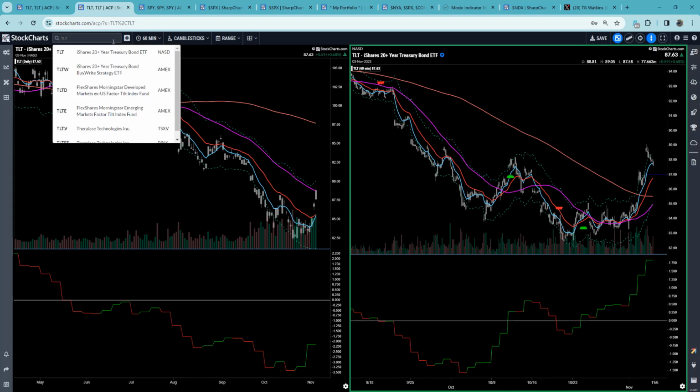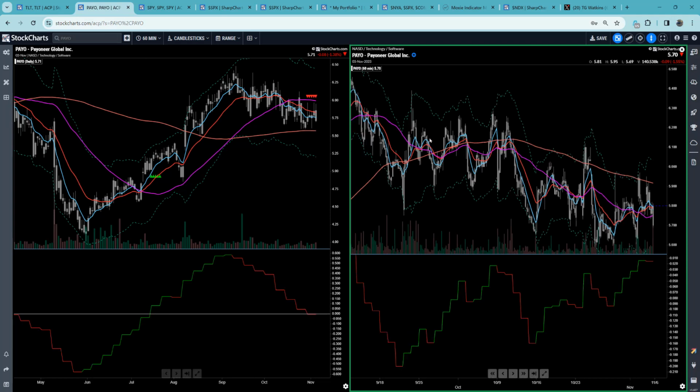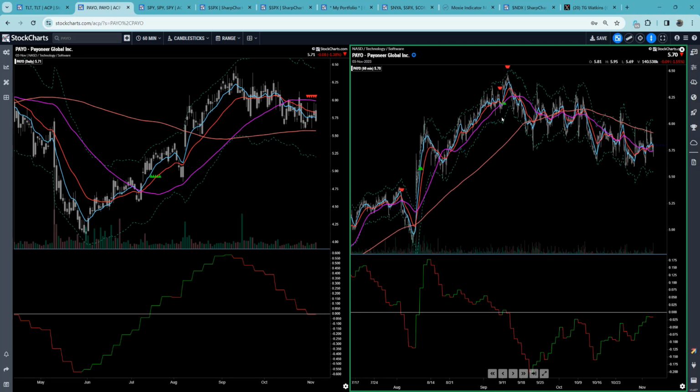The other thing, let me show you this real quick. If you look at PAYO, this was pretty important because I want to show you this so you can understand how the Moxie indicator works, and you'll then relate this to the Dixie, the dollar. And what you can see is PAYO was flagging sideways into an uptrending daily 50.